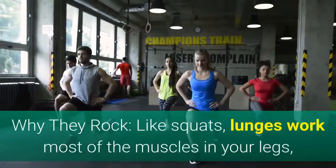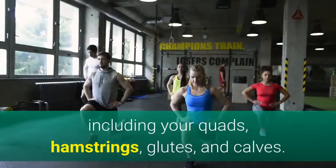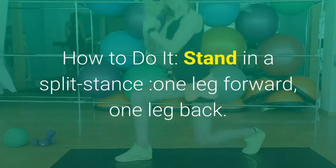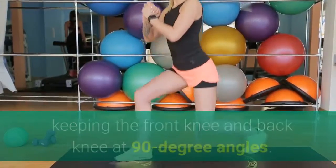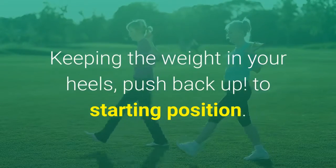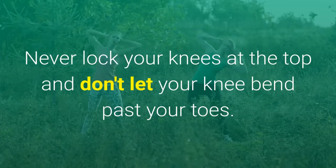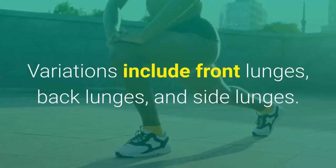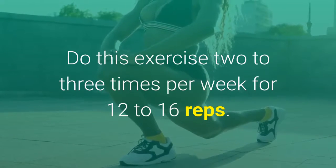3. Lunges. Why they rock. Like squats, lunges work most of the muscles in your legs, including your quads, hamstrings, glutes, and calves. How to do it. Stand in a split stance, one leg forward, one leg back. Bend your knees and lower your body into a lunge position, keeping the front knee and back knee at 90-degree angles. Keeping the weight in your heels, push back up to starting position. Never lock your knees at the top and don't let your knee bend past your toes. Variations include front lunges, back lunges, and side lunges. Do this exercise 2 to 3 times per week for 12 to 16 reps.